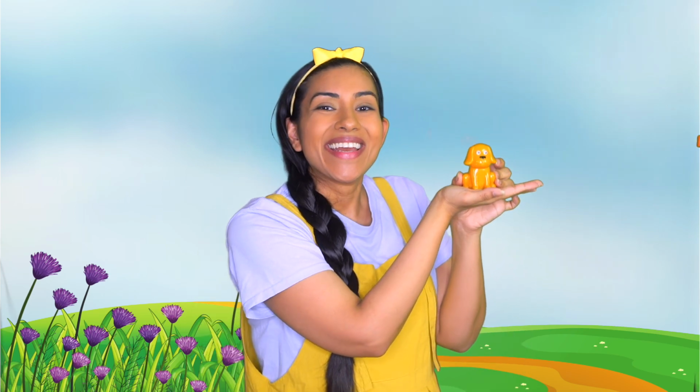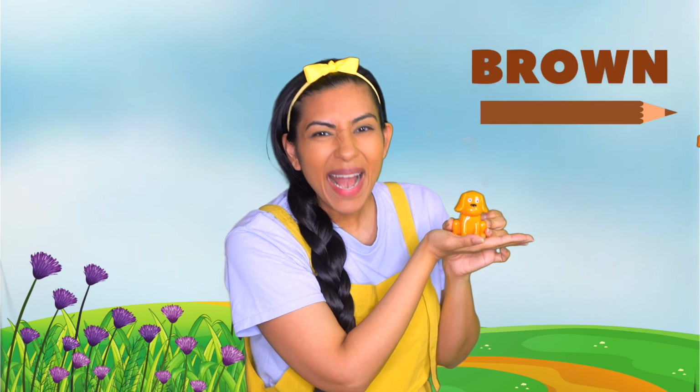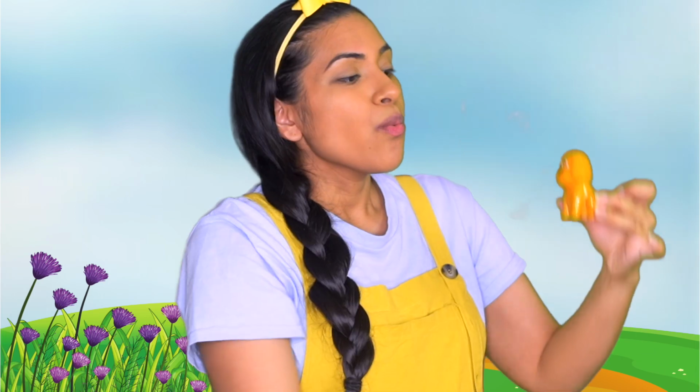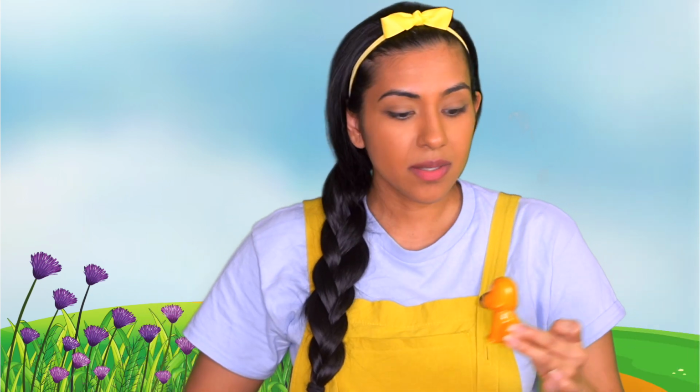And do you know what color this little dog is? Brown. Brown. You're right. Woof, woof, woof. Wow, this dog can go really fast. Whew! And this dog can go really slow.